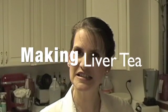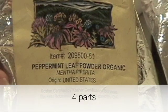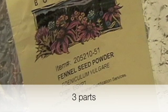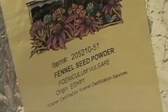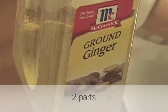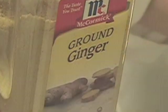In Cal's Marvelous Tea there are four ingredients. We need four parts of peppermint leaf powder, three parts of fennel seed powder, one part of senna leaf powder, and two parts of the ginger.